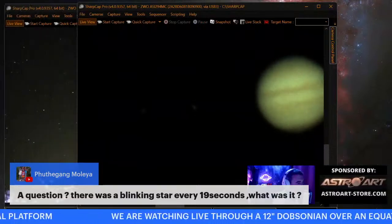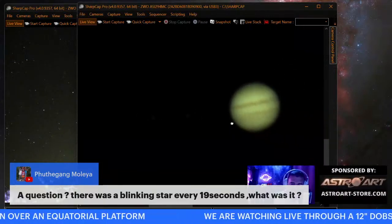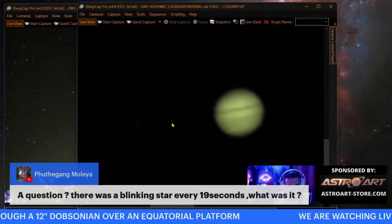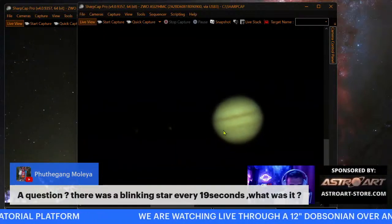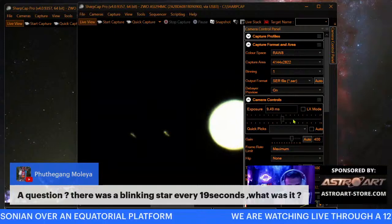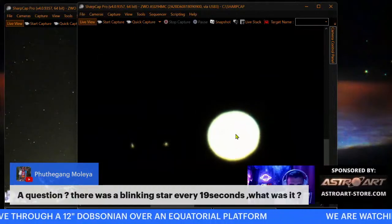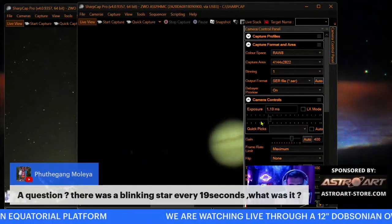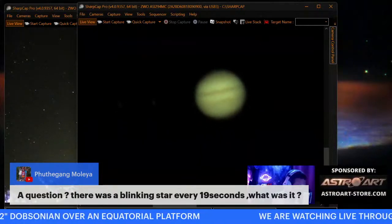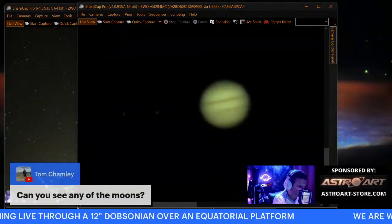They are blinking because, if I tell the software and the camera to focus on the moons, they will be brighter, but it will make Jupiter extremely bright, super exposed. You see? Now the moons are brighter, and they are blinking because of the seeing. But Jupiter is too bright. We have to watch it like this, with a lower exposure. This is what we call exposure in the camera.